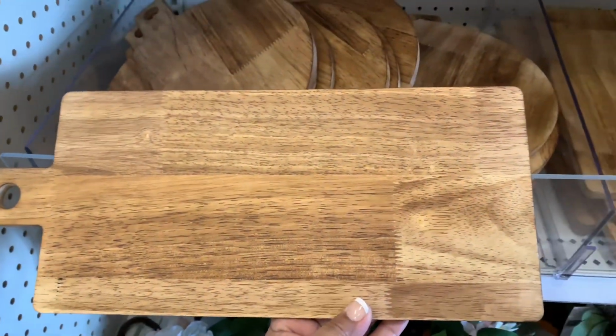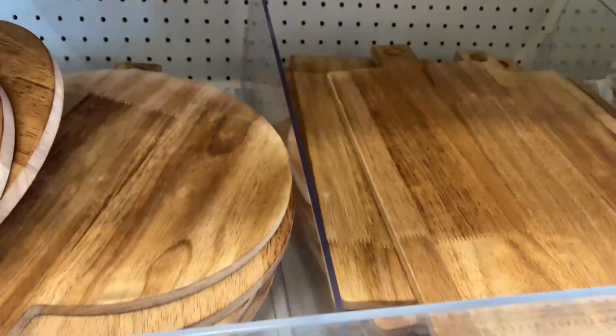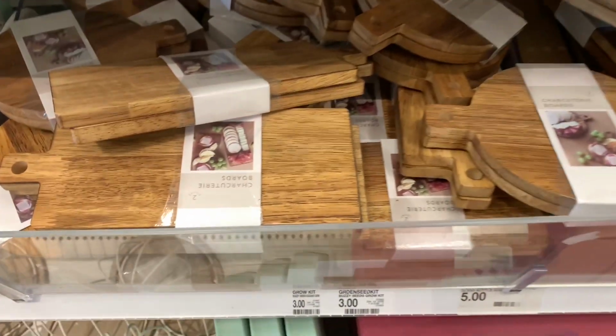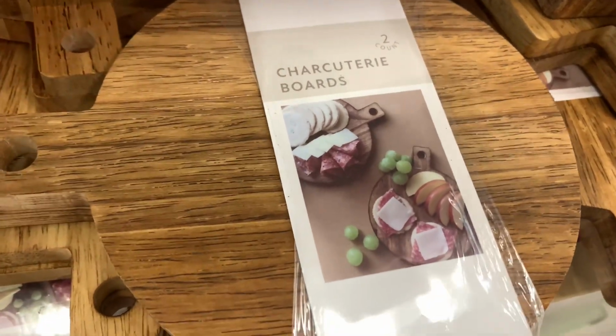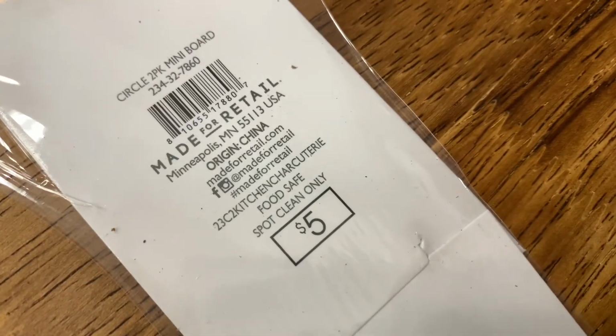So both are cute, and nowadays you can use them for so much more than just luncheon meat and cheeses. So that's really cute. But look here, I found even smaller ones. These are the small versions, and this comes in a two-pack. And again, these are charcuterie boards, and it shows you what it looks like if you just want to do serving for one or two people. And this is $5 as well.